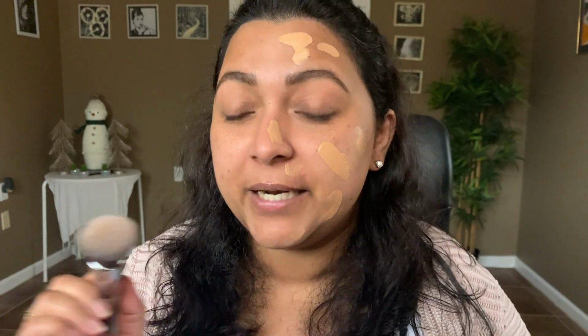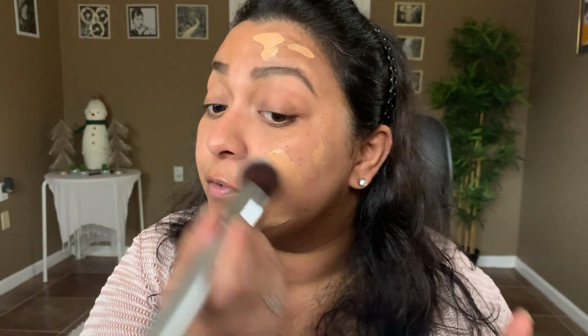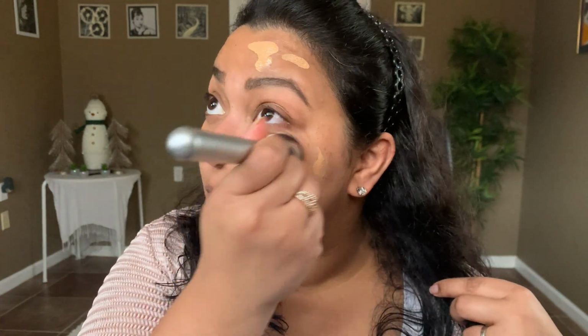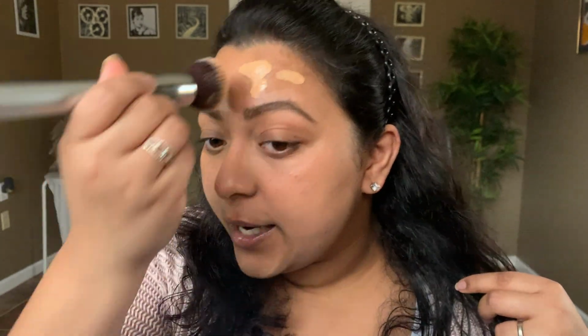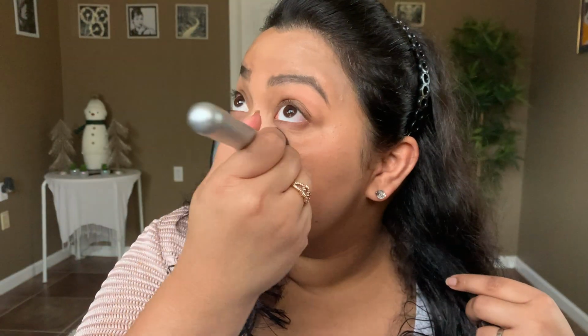We're not gonna judge the shade because this is gonna be completely different, because one has more of a neutral undertone and the other one has more of a warm undertone. But generally speaking, Wet n Wild foundations work wonderfully on my skin. When I tested this out the first time, I did not have any doubts that I would like this.